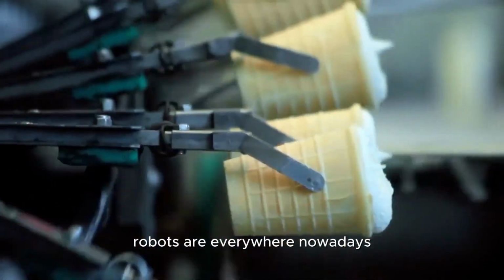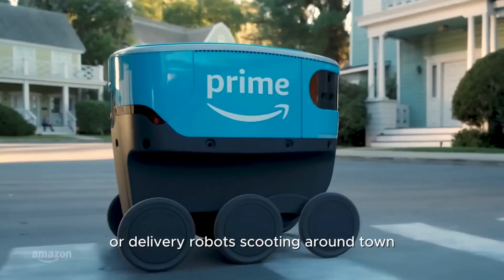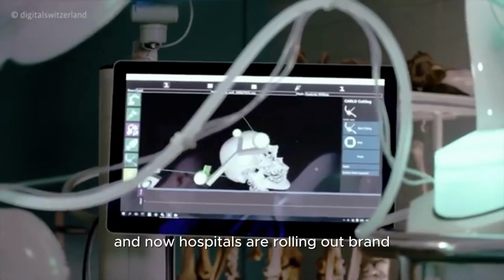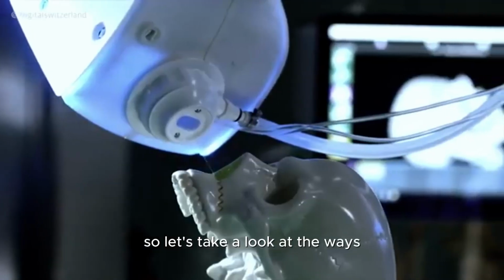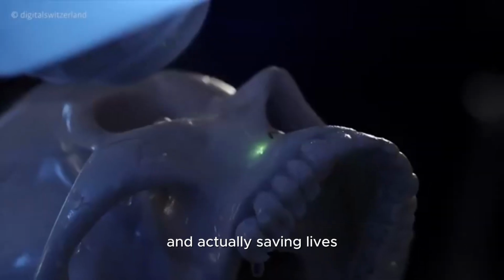Robots are everywhere. Nowadays, when you think of robots, you might think of ChatGPT or delivery robots scooting around town, but you might find them in a different place, the hospital. Medical robots have been a huge part of operations in hospitals for years, and now hospitals are rolling out brand new ways for robots to contribute to helping patients get better. So let's take a look at the ways that robots are making a difference in our healthcare systems around the world and actually saving lives.